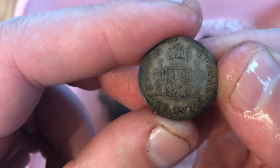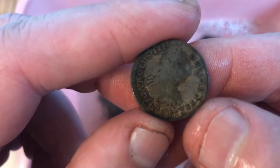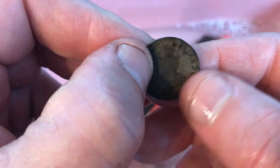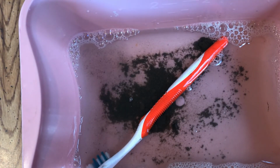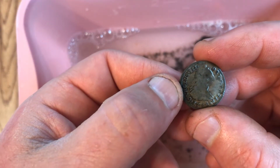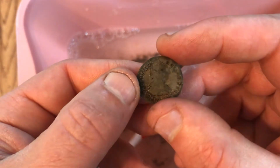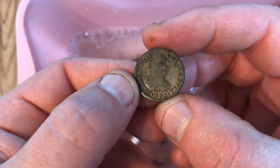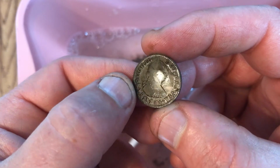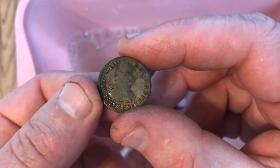A 1 real. I can't even see the date on this coin. Oh, maybe I can. I can't. 17. It's down there, isn't it? Alright, I'm going to pull it away and have a look, because my eyes aren't very good. 1776. You guys probably saw that before I did. But oh boy, that's nice. Look at that. Lovely. Happy days. I like it. What a belter. Cool.